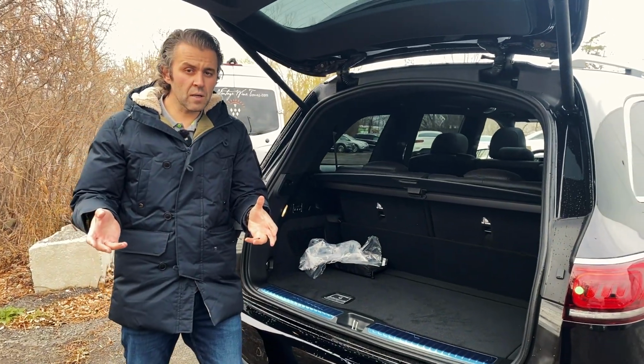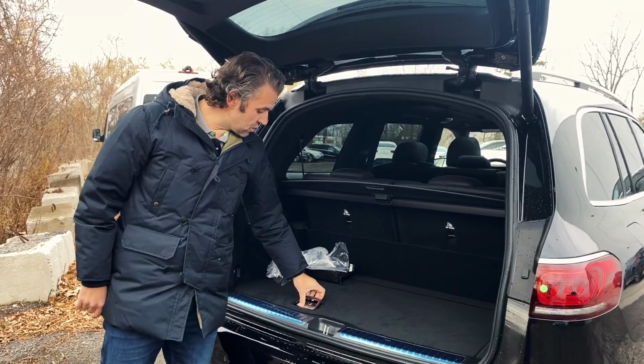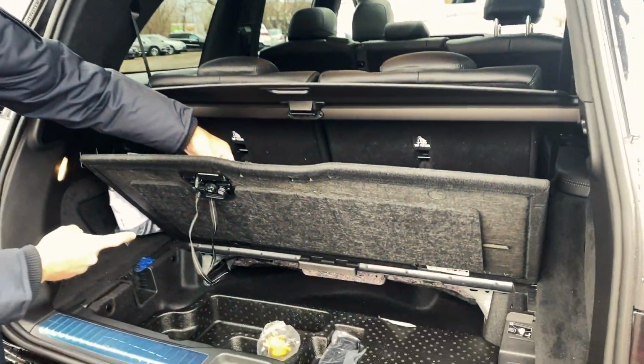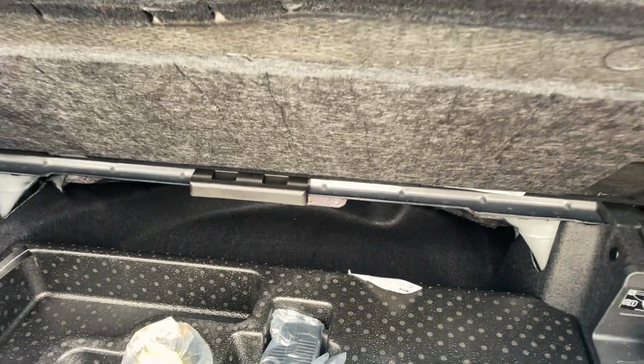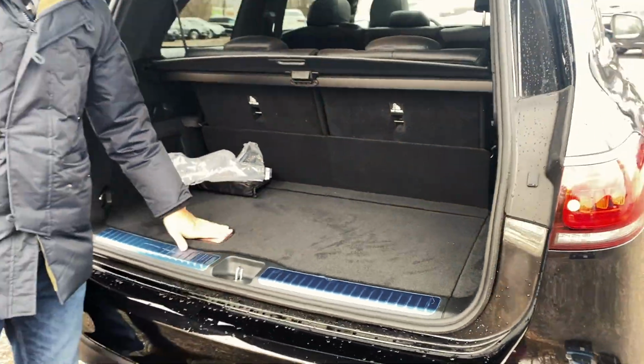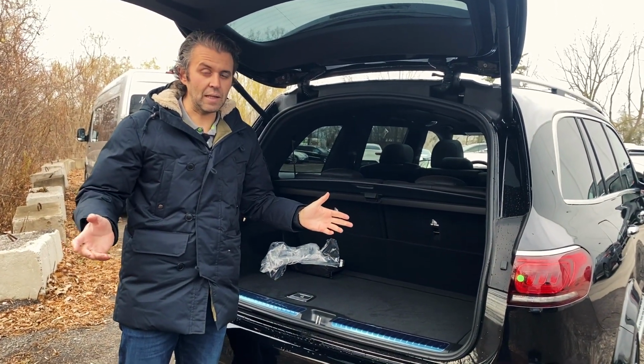Since this vehicle is not equipped with the spare tire, Mercedes has given you more space. So if you open this, look at the back, how much space you get to hide pretty much everything if you're trying to hide something from your kids or something that you don't want people to see. Hopefully it's not anything illegal.